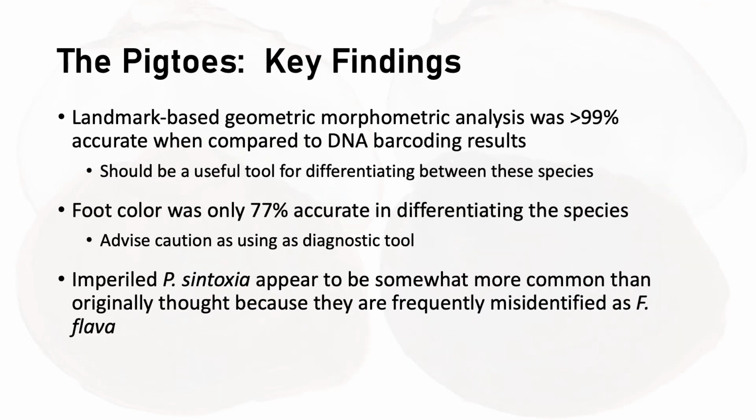Based on this study, it was determined that landmark-based geometric morphometric analysis was over 99% accurate when compared to DNA barcoding results, and that geometric morphometrics is a useful tool in differentiating between these species. Foot color, however, was only 77% accurate in differentiating between the species and is much less accurate. In addition, imperiled Pleurobema sintoxia may be more common than originally thought because they are often misidentified as Fusconaia flava.